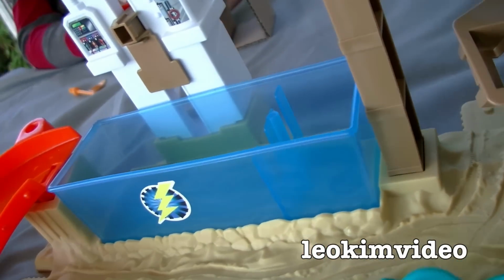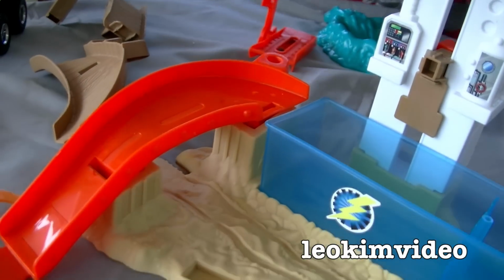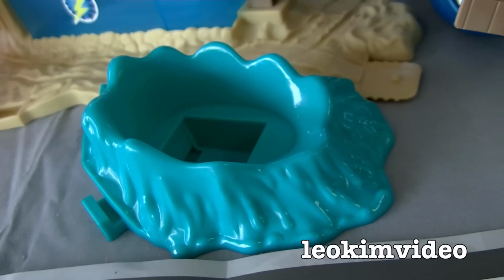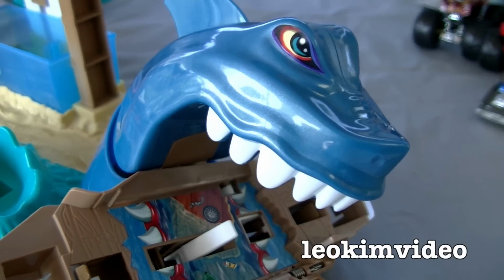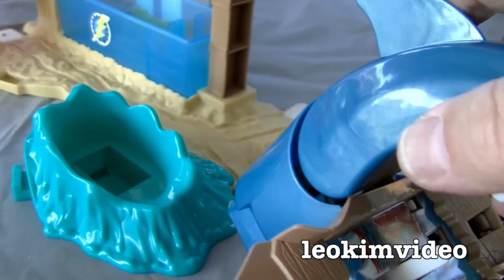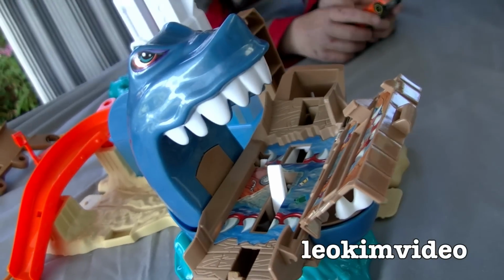The tank's in position, the Hot Wheels control tower is up there. There's a bit of a ramp there, and there's some sort of, I don't know, shark crater. Okay, I've just worked out where this monster shark goes. It goes into the dinosaur crater egg thing. There, that's its home. It's in position.